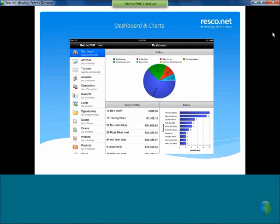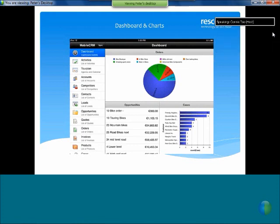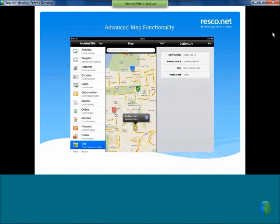Let's move forward. We support dashboards and charts that Connie was showing you as well. So you can insert into your mobile application any kind of bar chart, pie chart, or cone chart. So we can see all the important data for you. For instance, the CEO wants to see all the orders. Warehouse manager needs to see some of the products. Then you have sales reps that need to follow their quotes and so on. So you can design the dashboard for each of your Dynamics CRM users very easily.